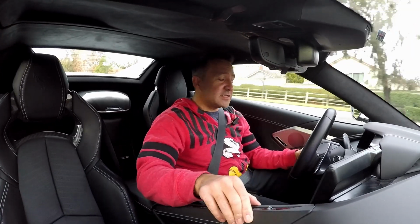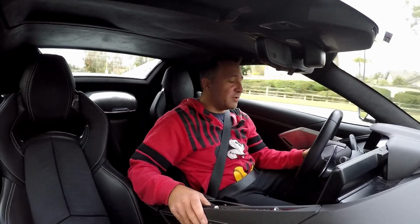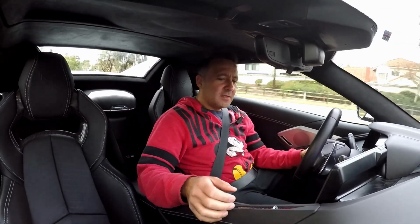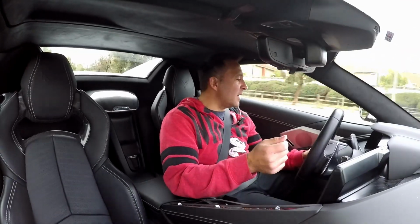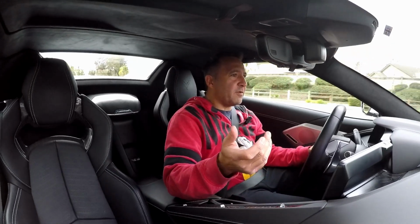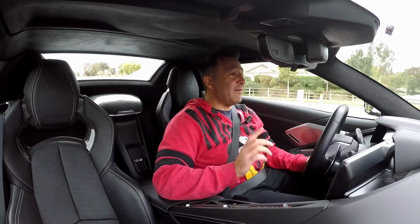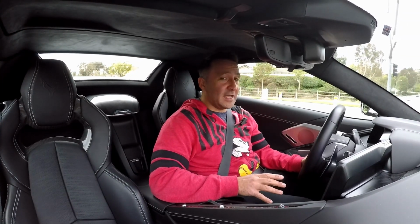I mean, the fit, the trim, just everything about it was absolutely perfect. There was no rattling, there was no looseness to the body or the interior pieces. The comfort of the seat was just phenomenal. We drove in LA traffic for hours and had no fatigue from that at all. Just a really great overall driving experience.